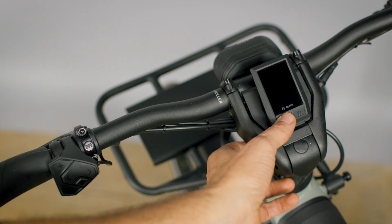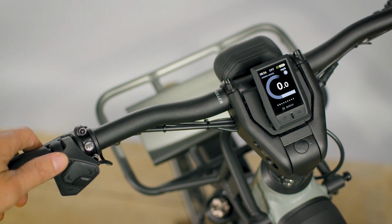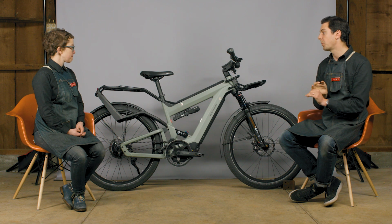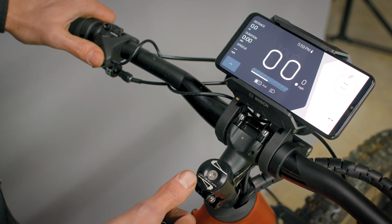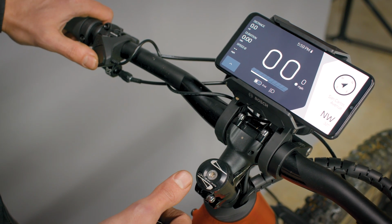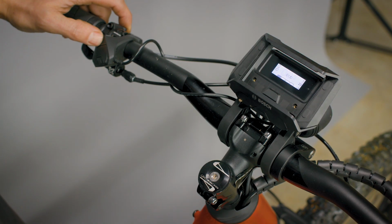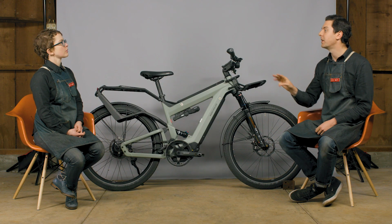So you can choose what they call the new cockpit, which is the adjustable stem. With that, you would have to use either the kiosk display, which is the nice compact color display from Bosch, or really cool too is a smartphone hub. So you can stick your phone there, it can charge off the batteries, tell you directions, show your speed, it works as your display. But if you don't want to use your phone, no problem, it still has a little display. So that's really cool. That is compatible with touring and NVO though, but not roll-off.